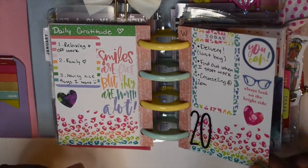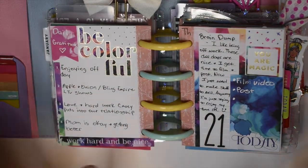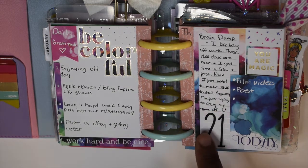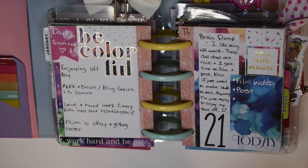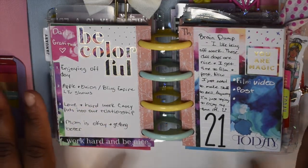So that's how this page looked, nice and colorful. Over here, I felt like switching it up a little bit. I wanted to add a cute little brain dump section. So that's what I did for Thursday. I just added a small little brain dump section just to write a short journal. And then over here is my to-dos. And then over here is just, you know, my gratitude.